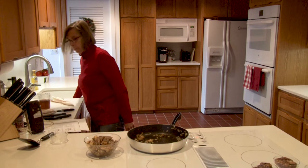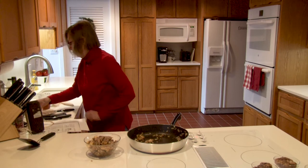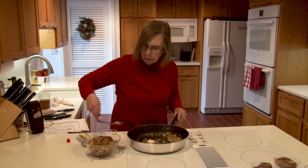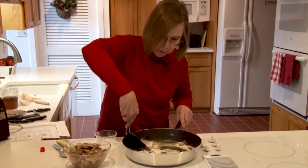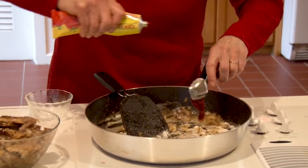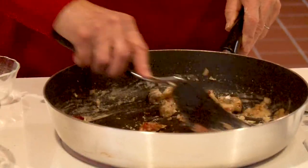And I'm going to add 2 more tablespoons of butter to the pan, and melt that. Then I'll add 3 tablespoons of flour and mix that with the butter, and a tablespoon of tomato paste, which I have in a tube rather than a can. Otherwise, you end up with 1/2 can of tomato paste. And that makes a nice roux.